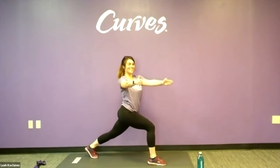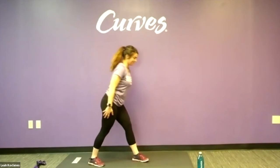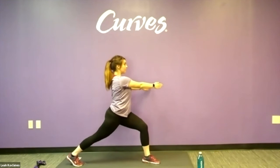You're going to feel a nice stretch through our midsection, through our abdominals, through our obliques, and even in your back. It's going to feel great, but the arms are going to start to burn, so don't let them drop. Change stations now. Let's repeat that on the left side. Step that left foot forward into a lunge and twist.